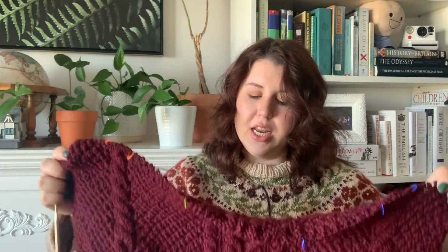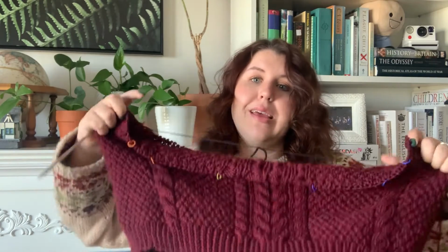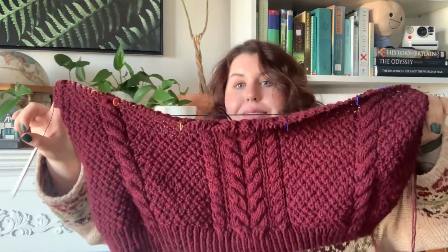So the only issue I'm having with this pattern is I need to recheck my gauge. So I did a gauge swatch. I'm trying to be a good test knitter, and it turned out absolutely fine. And now this is looking massive. I just split the back and the front off for the sleeves just last night, and I'm only about 2 rows in to knitting the back piece. I had tried it on now that the back was on waste yarn, and it is massive.